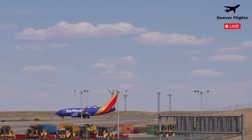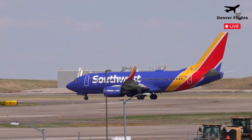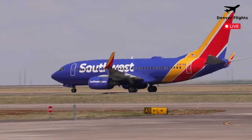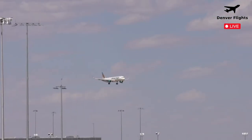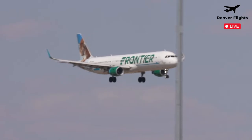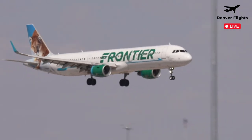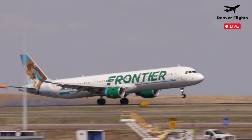United 1061. Beautiful. All right, let's take a look at the Southwest taxiing here. So we wait for that Frontier with the Mountain Lion coming in next on 17 right. All right, let's turn to it now. All the way from Tampa Bay. Nice.